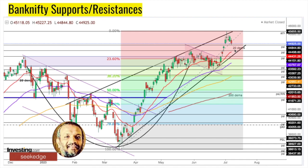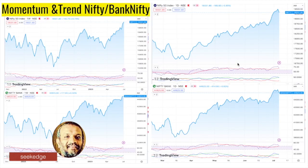On Banknifty, you can see the first resistance will be 45,655. That's the all-time high. And then rounding numbers from there upside. Support right now, it's a very good support at the 44,900 zone, and if that is breached, the 20 exponential moving average support at 44,400, with interim supports above that at 44,500 and 44,850 zones. If the 20 moving average is breached, then you have supports at 44,151 and 43,767, which is also near the 50 exponential moving average support. So that's the support resistance on the Banknifty for the next week.